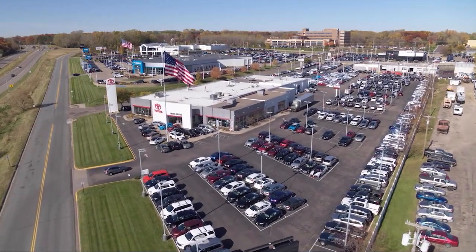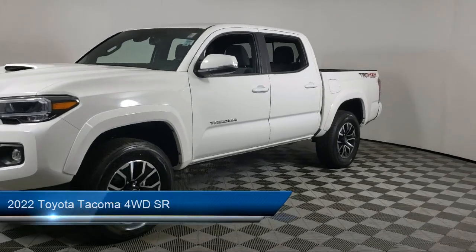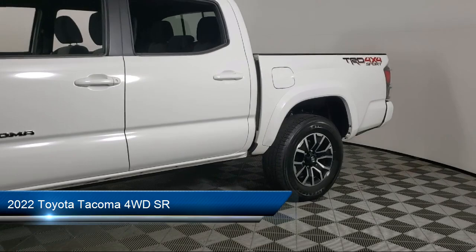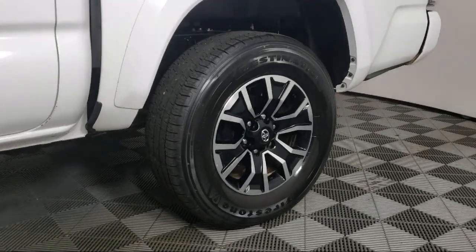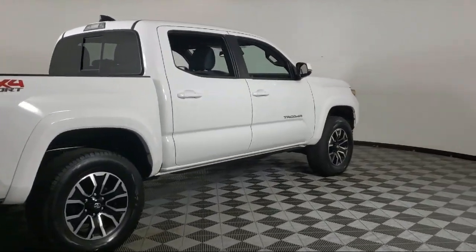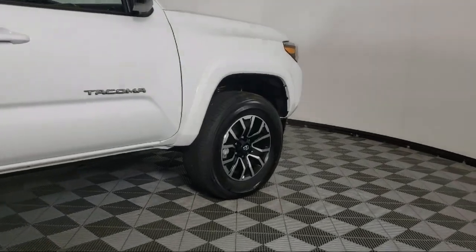Inver Grove Toyota welcomes your interest in one of our great vehicles that comes equipped with tow hooks, tow package, air conditioning, traction control, power windows, cruise control, daytime running lights, power door locks, tilt steering wheel, and has less than 25,000 miles on the odometer.